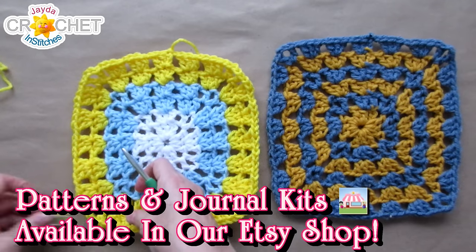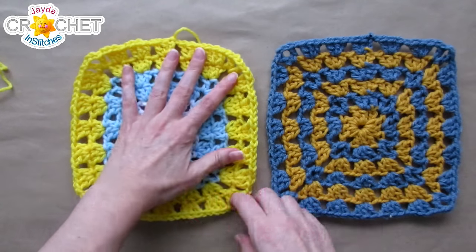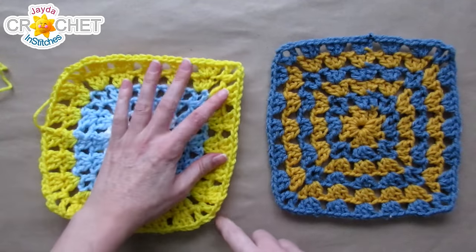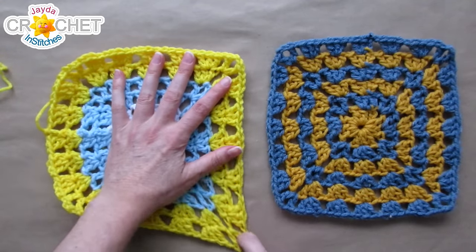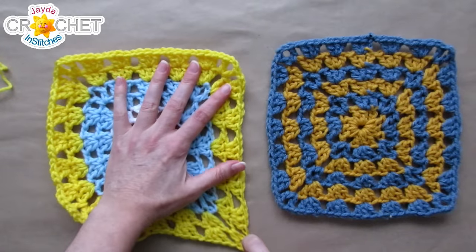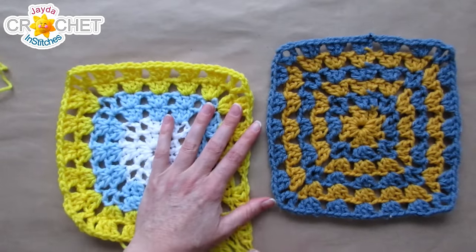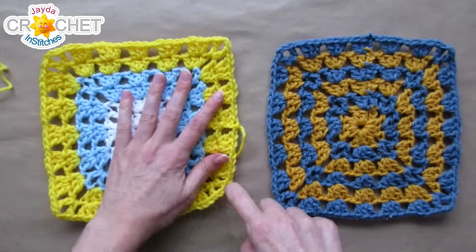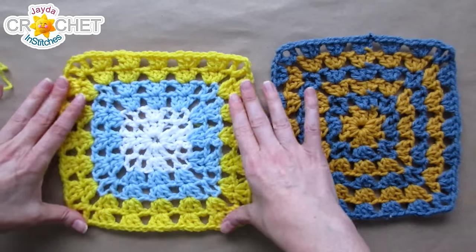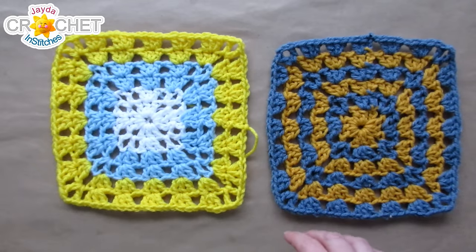You can take out your stitch markers, and I like to now take a moment to just grab those corners and pull them down so that I can really see that square. I keep my hand on the rest of the square just to help with the heat of my hand, give it a little bit of a light blocking. So this is an unofficial blocking, so to speak.